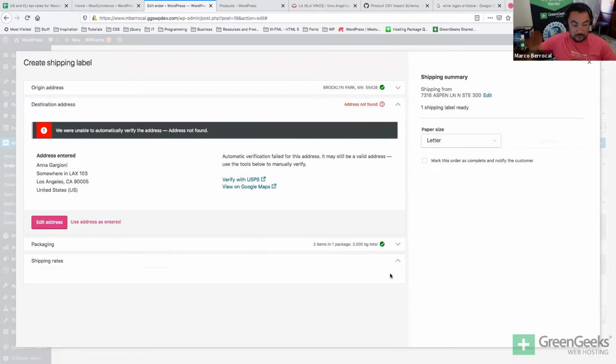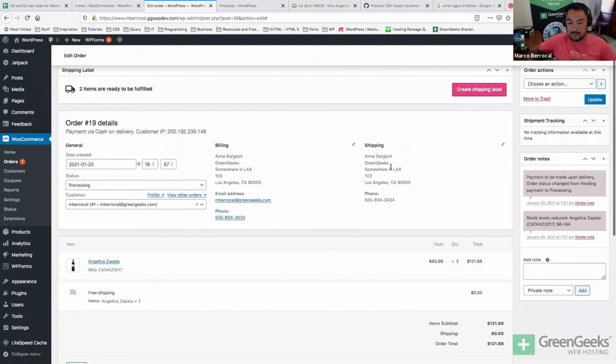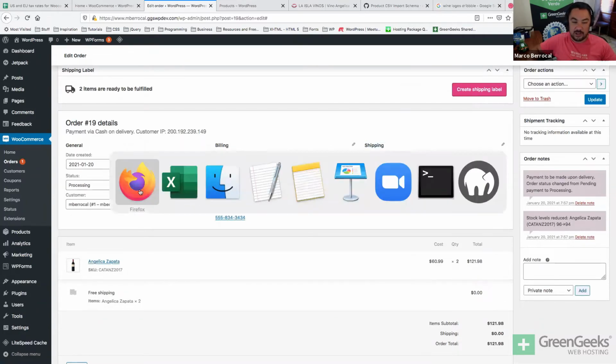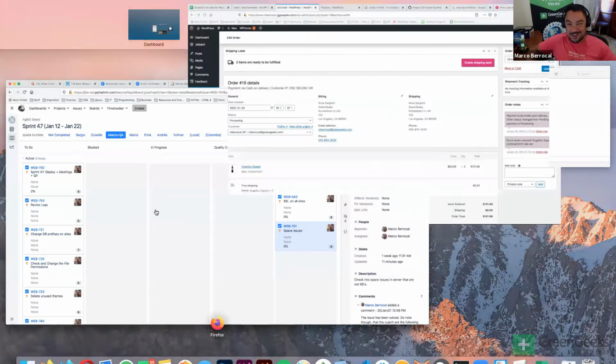Shipping rates. Address not found. I can't find this address. That's because I entered the fake address, so it can't calculate the shipping for me. I'm going to need to have some actual addresses here. I wish I asked for an address. Well, actually, I didn't. Otherwise, all of you would know.